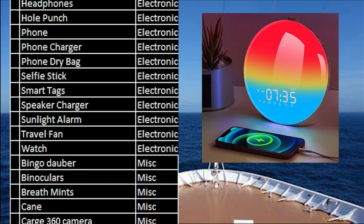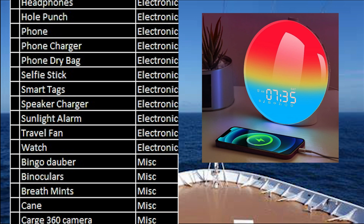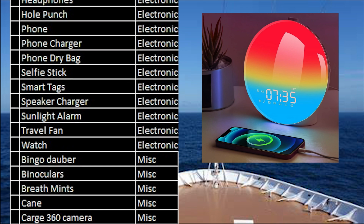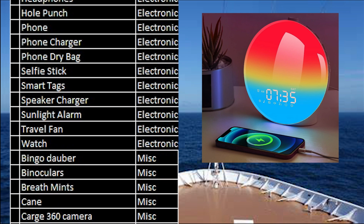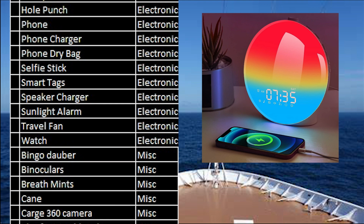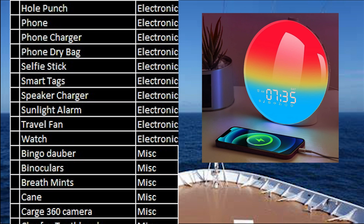Sunlight alarm. I bought this hoping to use it when I had interior rooms. I heard that it was a great thing to have, but I didn't ever use it. The first time I had an interior room, I just didn't really feel the need. I don't really care what time of the day it is. I'm on a cruise. Who cares what time of day it is?